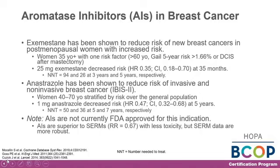So, you know, we always use caution in comparing two non-related studies, but you can kind of see the differences in number needed to treat with exemestane and anastrozole, suggesting that maybe a little more benefit with exemestane, but again, you can't go from that just based off two separate studies.